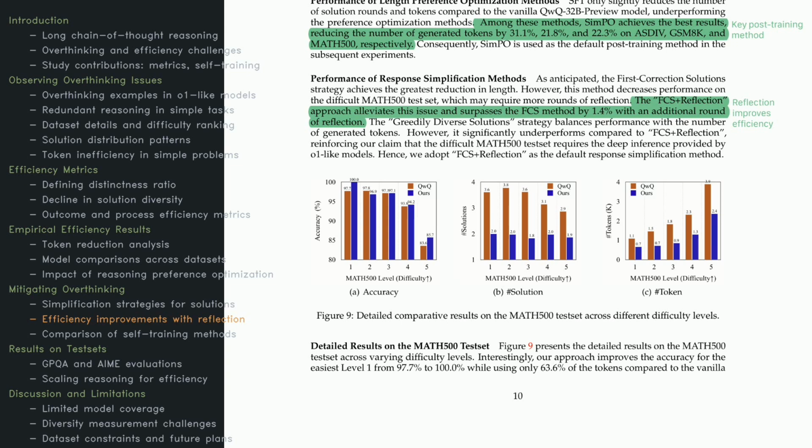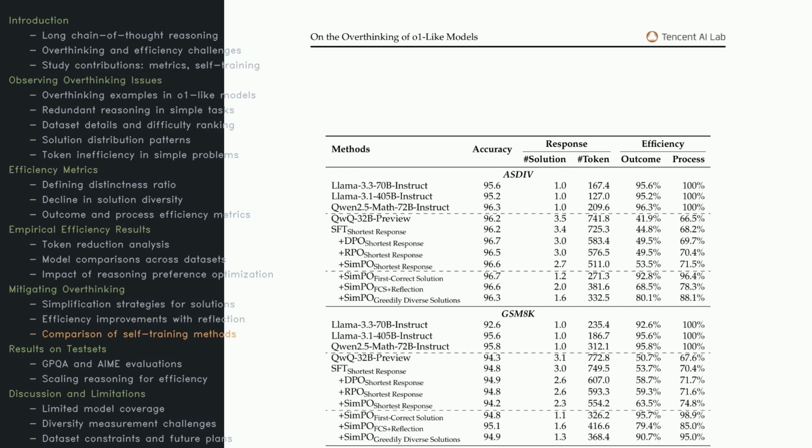If you look at Figure 9, you'll see gains in accuracy alongside fewer tokens. On easy tasks, the model even hits perfect accuracy with significantly fewer tokens. This suggests there's real promise in these simplified approaches. Now the focus shifts to how different large language models and their response simplification methods stack up. Table 1 makes it clear.